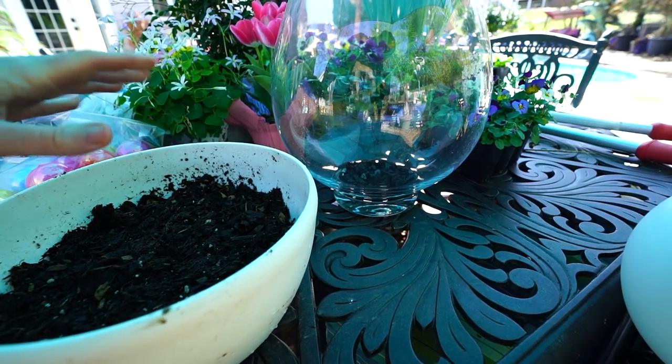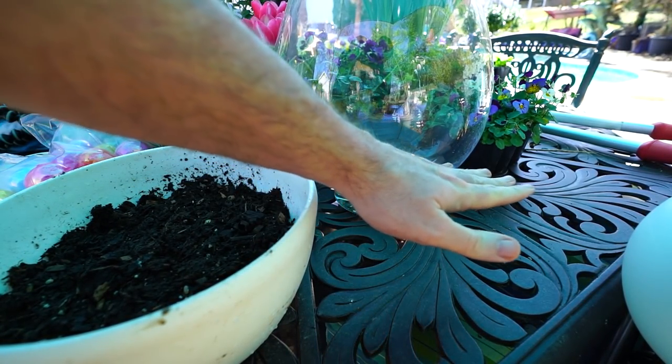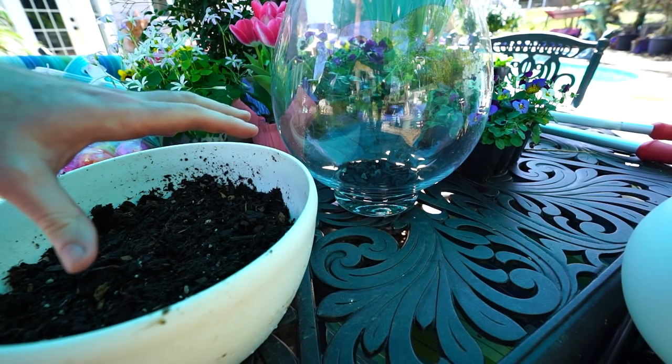Anyways, the pre-moistened part is important because you see how shallow that drainage area is for everything. When that wheatgrass gets in here, I'm not really going to be able to drench it to get it moistened.